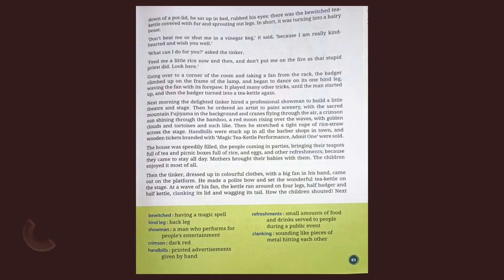Going over to a corner of the room and taking a fan from the rack, the badger climbed up on the frame of the lamp and began to dance on it on its one hind leg, waving the fan with its forepaw. It played many other tricks until the man started up, and then the badger turned into a tea kettle again.